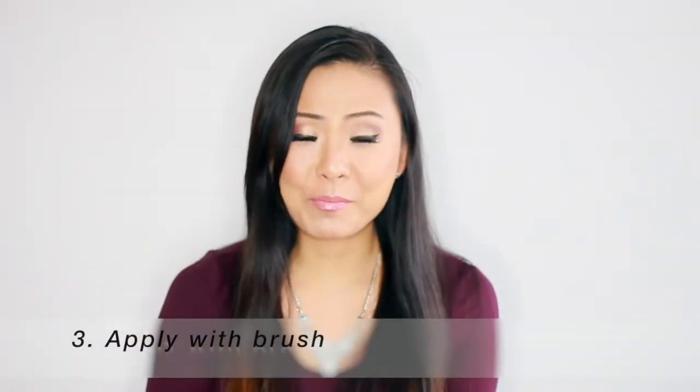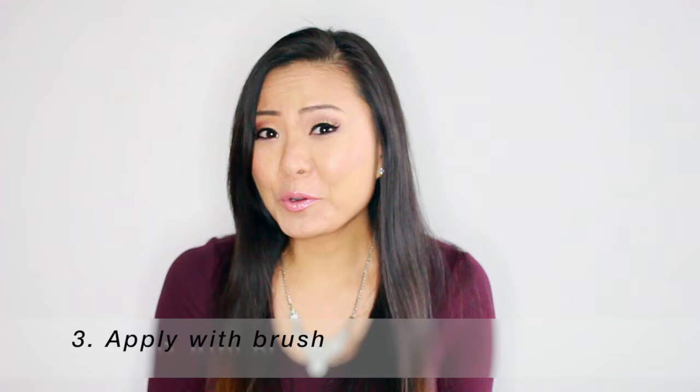Number 3, apply with a brush or a beauty blender. That's my personal favorite. For brushes, I like to use the kabuki brush, and it really helps to buff in mineral foundation on those hot days, or you can use a flat top kabuki brush for liquid foundations.